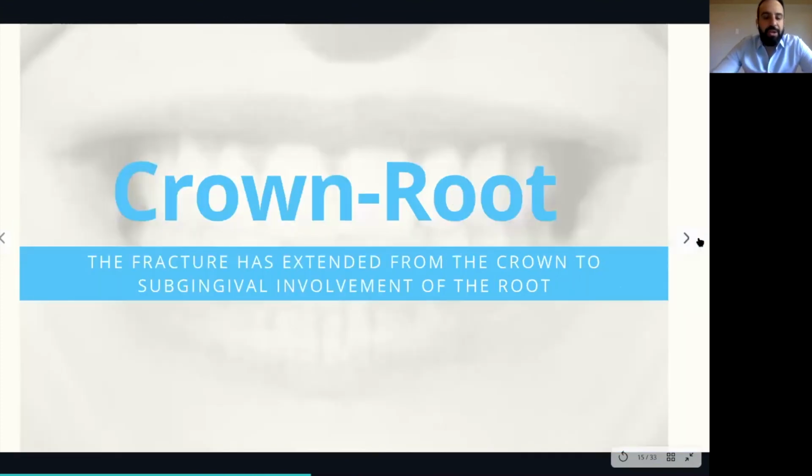Good. So then we go on to the next type of fracture, which has now progressed from the crown down to the root. So it goes through the crown into the root. So it is now below the gingival margin, a subgingival fracture. It is pretty much a vertical fracture. The amount of crown it involves becomes important, as well as how deep below the gingiva it is.